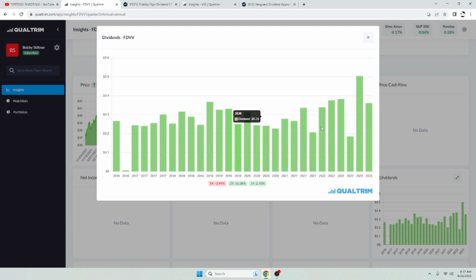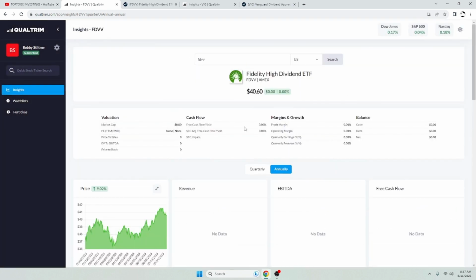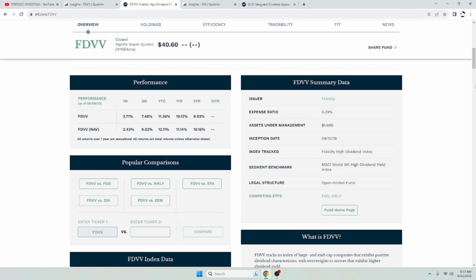Through Qualtrim, you can see the dividend yield. It's kind of been a little bit everywhere, but is slowly trending upward. The expense ratio is 0.29%, so not too bad. I think I saw a thing the other day where Vanguard put out that the average is like 0.43 overall for the ETFs in the market. So this one, 0.29, it's not too bad. It means you're going to pay $29 for every $10,000 that you have invested in this. And I don't think that's too bad.